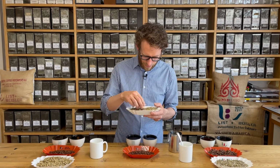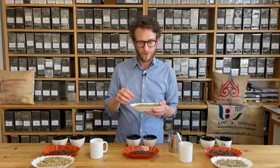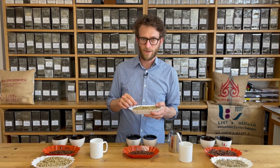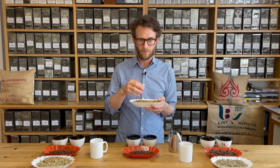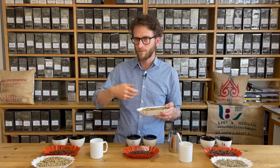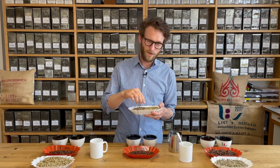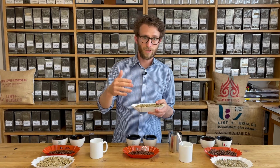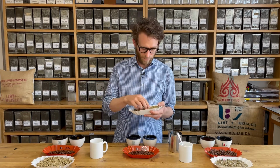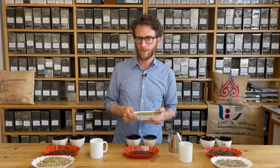So talking about naturals, putting the ripest picked cherries directly into the sun to dry sounds simple at first, but it's actually quite a complex processing method, because you're drying down these cherries for around 15 to 20 days, and in that time the cherries have to be moved and rolled over constantly for a very consistent drying, and they have to be covered for shadowing in the very strong sunlight at noon. They have to be covered in rainy days. They have to be covered overnight when there might be damp, high humidity lying on the cherry. So it's a very complex process.